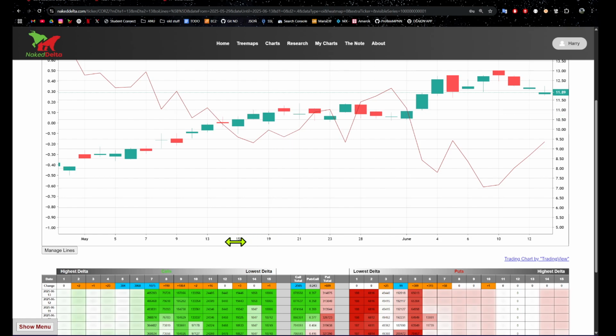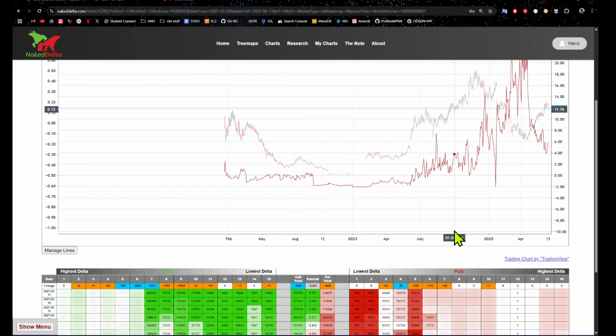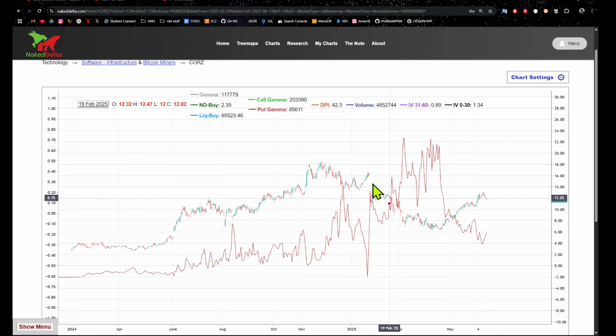So if I just pull up all of its, trying to get back to 2023 here, it's not letting me do it. Now, Cores doesn't have a lot of history, but again, you can see even it's stuck in this gamma play. So it's had a better development. It's almost doubled out of that bottom, which we haven't quite seen with Mara. But we can see here at the same level, it had nowhere near the puts in place.